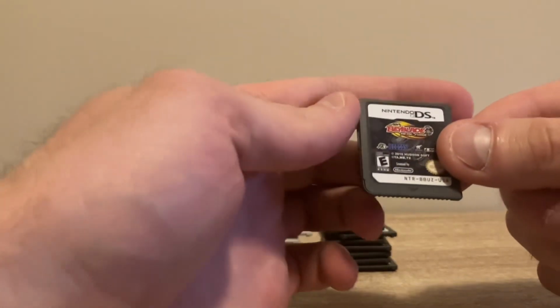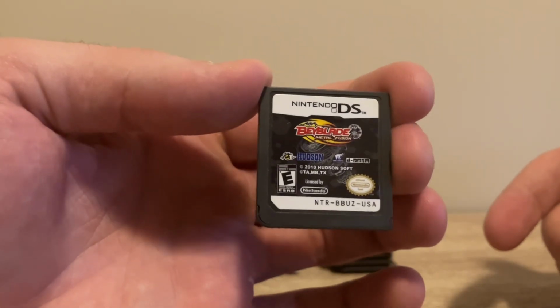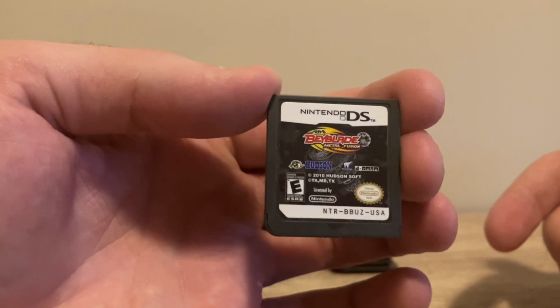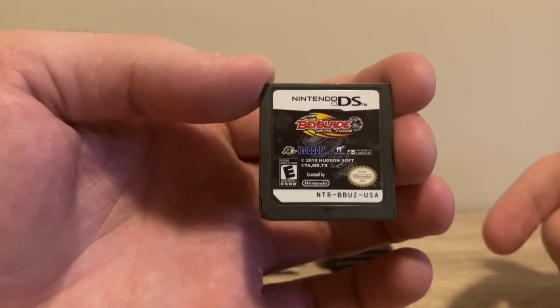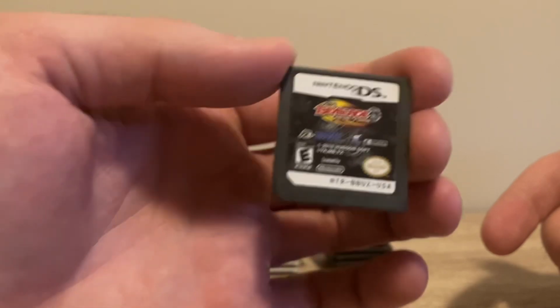Now this Beyblade game, Beyblade Metal Fusion. I remember not enjoying this game. I just remember getting so bored with it so quick. Maybe it's a game I need to dive into again and try again, but I just remember getting so bored with it.